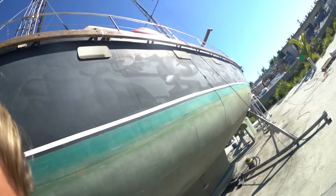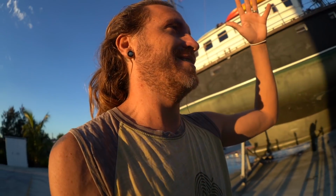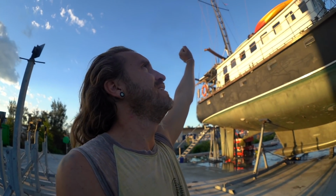Yeah, I really enjoy this boatyard. I'm not gonna lie about that. It is so nice. There's nice showers, and if you're living on a boat on land, it always feels unnatural, feels weird, but if you're gonna do it, this is a pretty nice place. It's not too hot. It's like perfect days.